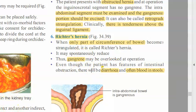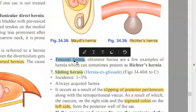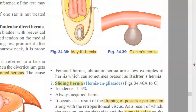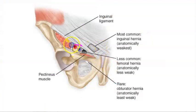That is another thing. So in femoral hernia, usually what will happen when it is coming out of the femoral ring, femoral canal, isn't it? So whenever it is coming out of the femoral canal or the femoral ring, there is a femoral hernia. There you can see more of such Richter hernia. Obturator hernia, where it is coming out of the obturator canal, right? Here you can see the femoral ring and the femoral canal. From this there will be femoral hernia.